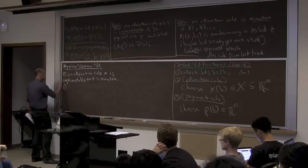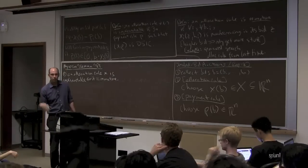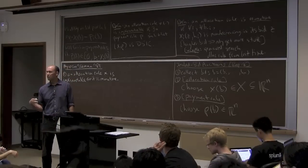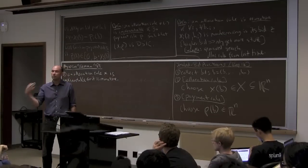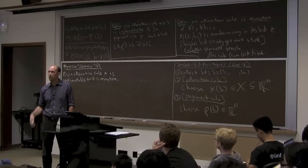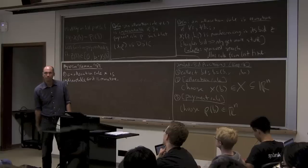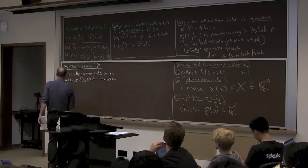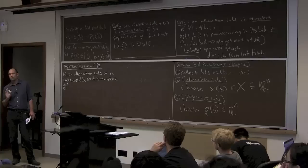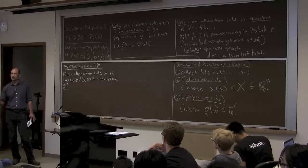Further, in the case where you do have an allocation rule which is monotone, and ergo it is implementable, the question then is, all right, we know these payments exist to extend this rule to an incentive-compatible mechanism. What do they look like? What's our design space now for the payments? So part 2 says that in this situation, actually the design space is trivial. There is a unique choice of how to assign payments so that you get the DSIC property.